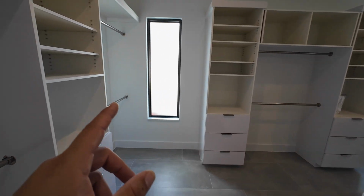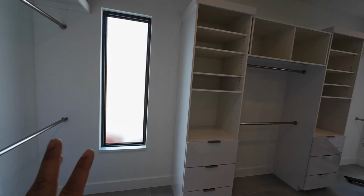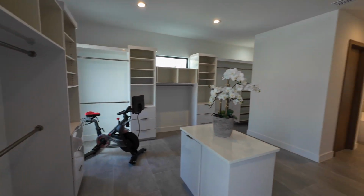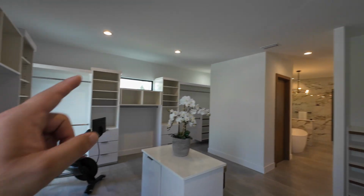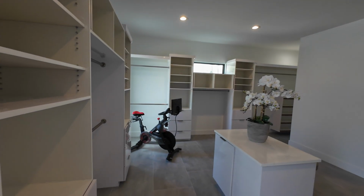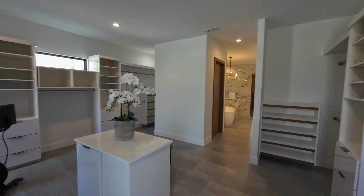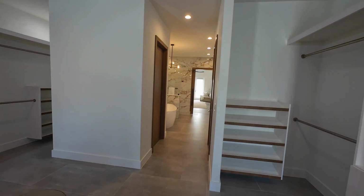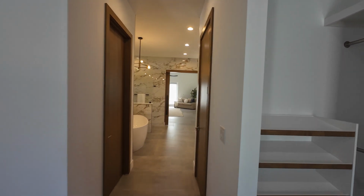For this one, you have these frosted style windows. This faces the front of the house as well, but look at that natural light coming in here. So during the day, you don't even need to turn on these lights because you have a window over there giving you natural light, and the ones over here doing the same thing. But man, what a stunning bathroom and closet for this property.